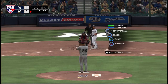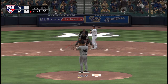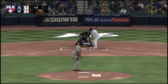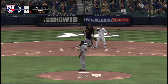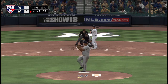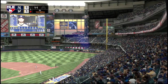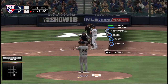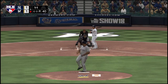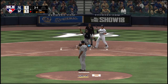Out in his last at bat. Catcher, Manny Pena. Here comes the first pitch. And that one stayed too low, apparently. The windup and the 1-0 pitch. Knee-high slider that he takes a look at. Here's the 1-1. And the changeup is way low that time.